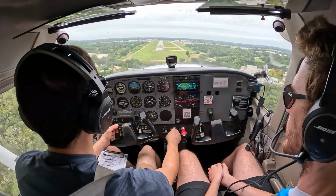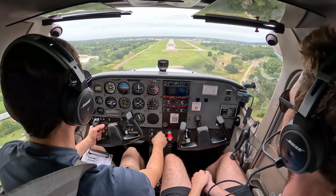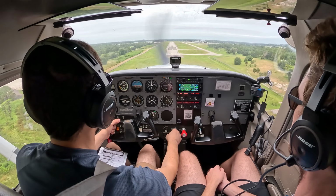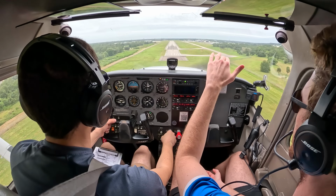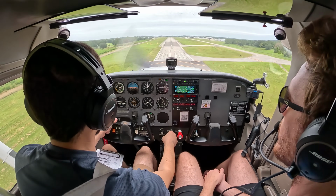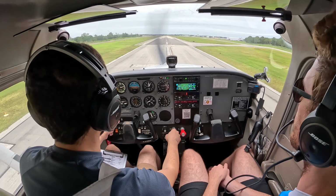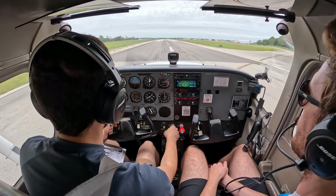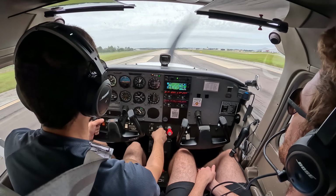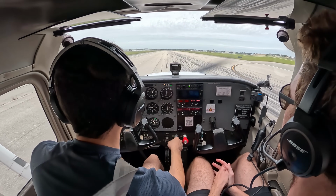Add a little bit more power just to hold it so you can get that nose down to the runway. A little bit more power. There you go, there you go. Now you can kind of get that nose down. There you go, that's what we want to see. Airspeed's perfect. Add a little bit of power. There you go. There it is. Alright, flaps are up.